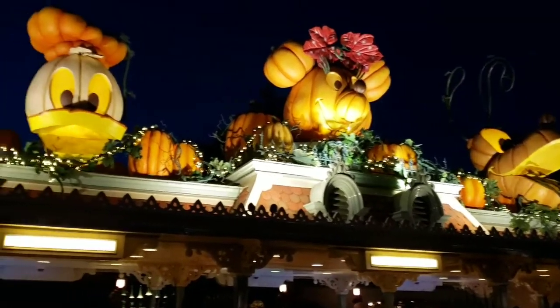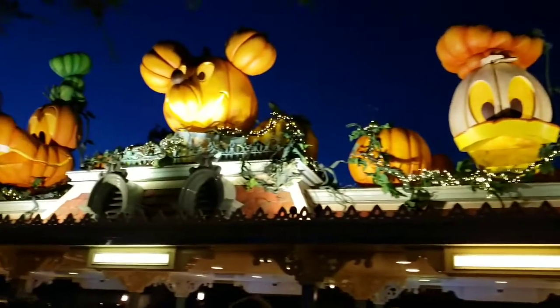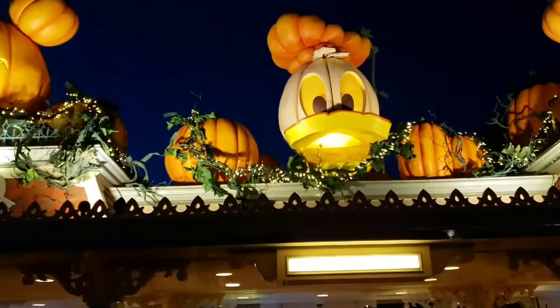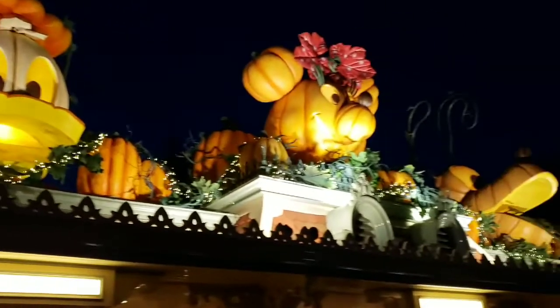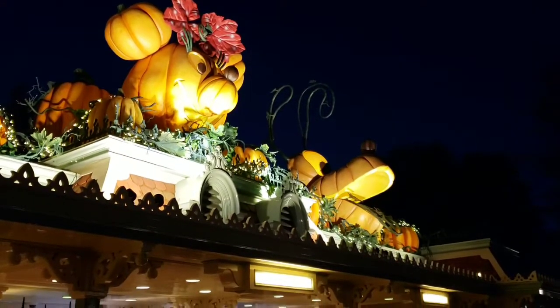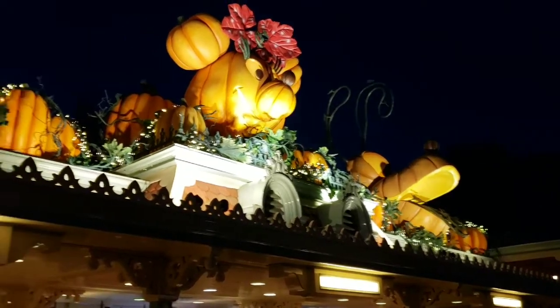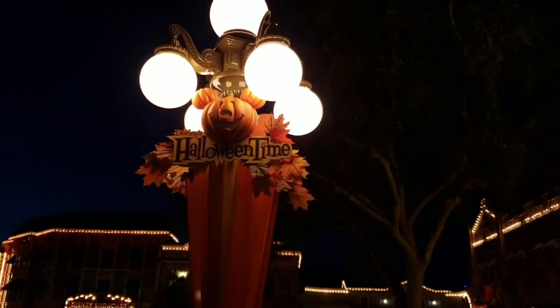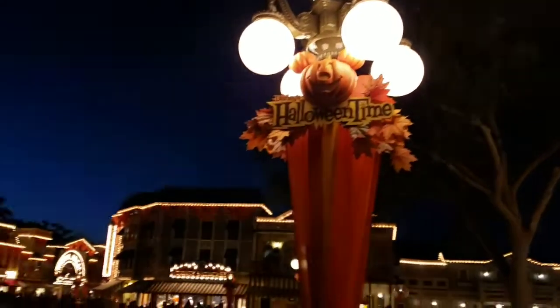Well, it is officially Halloween time at Disneyland Resort, as you can tell by the decorations that appeared overnight. This is the first day of the Halloween celebrations. Ah yes, Halloween time at Disneyland.